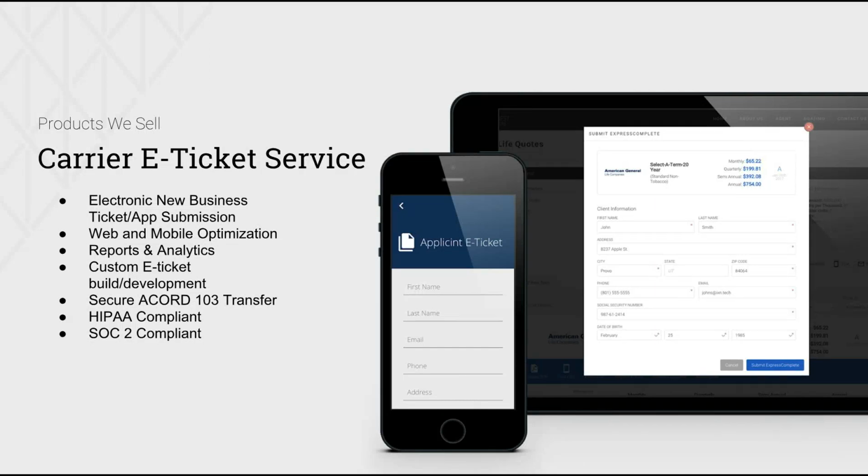and so we've got a great platform. And if you're a carrier and you're on this call, we'd love to talk to you about how to build that out with you.